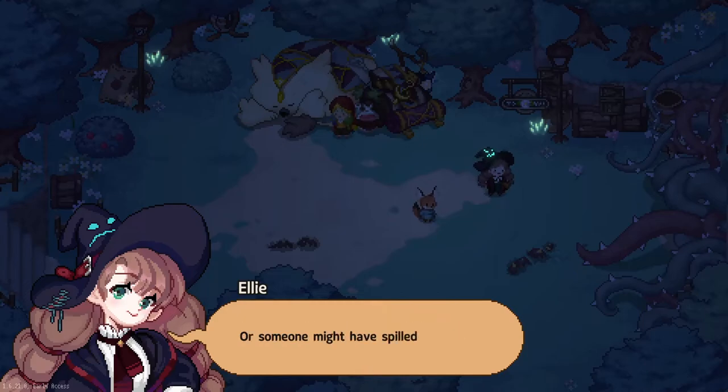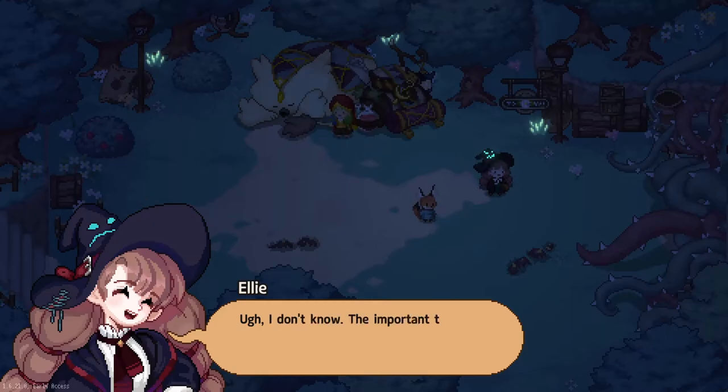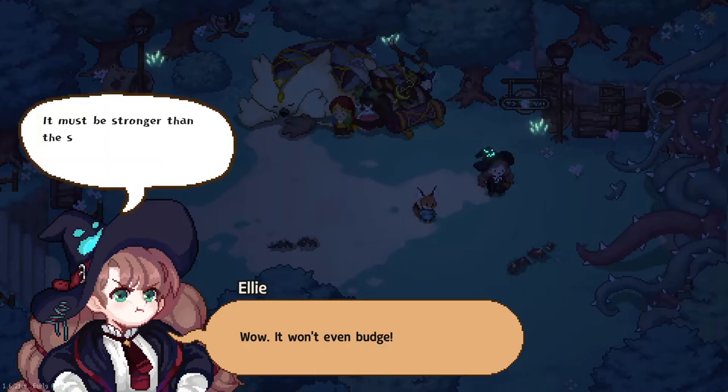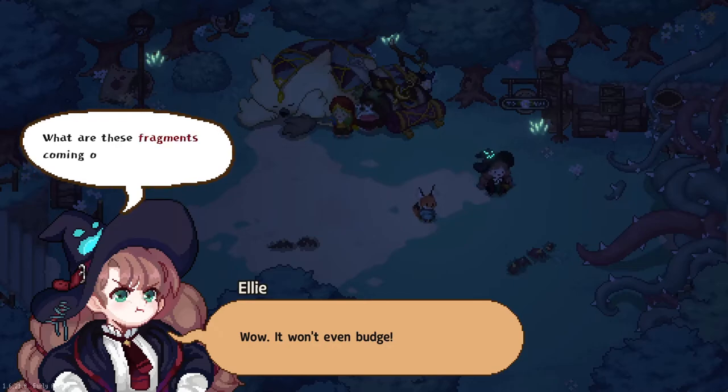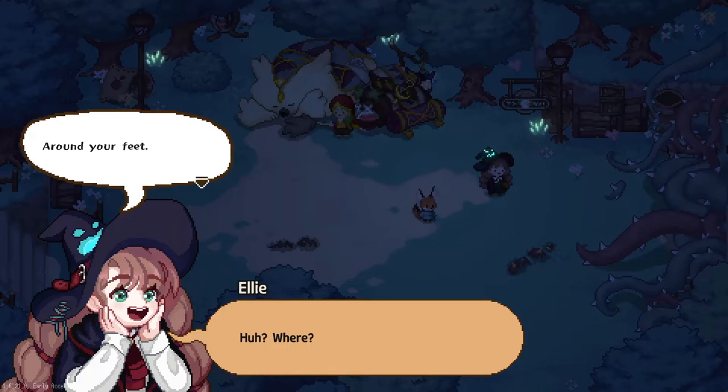Or someone might have spilled it. The boom potion? I don't know. The important thing now is that the boom potion is in my hands. Go, boom potion. Wow, it won't even budge. It must be stronger than the secret door in the principal's office. What are those fragments coming out of it? Huh? Where? Around your feet.